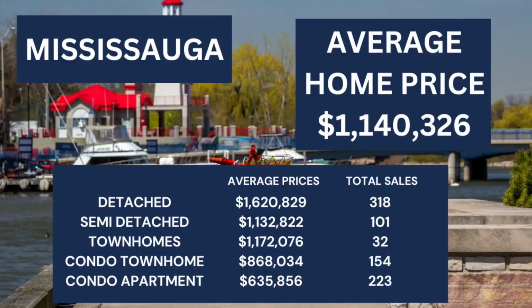This is going to give you a really good example of why Toronto is so difficult to get into if you're looking to purchase a home. And that's strictly just because it's going to be too expensive for an individual to purchase something. You really do need two incomes to buy a home in Toronto, and that's just the nature of the market at the moment. Secondly, we're going to hop into Mississauga.